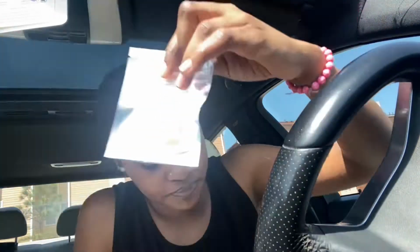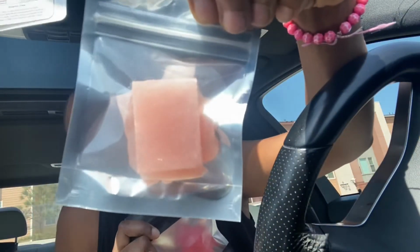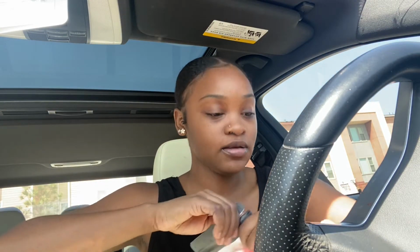So this is the soap that I ordered, and this is the free sample. This is a pretty good size free sample. Okay, thank you, Birdie. I'm not sure if that's her name.